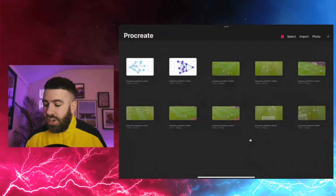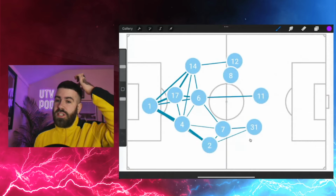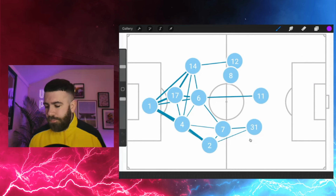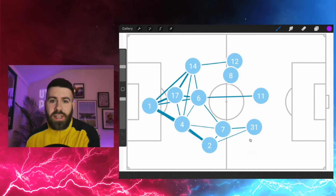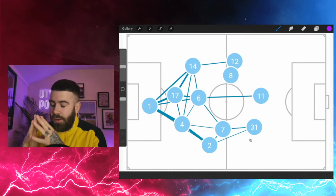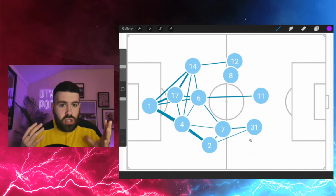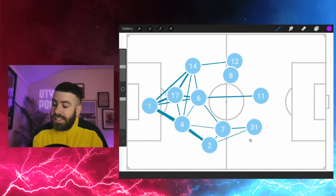Now, if I go and have a look at Aston Villa's average positions and the passing network over the course of the whole game, then it looks something like this. So we can see that Aston Villa's passing network, there is that threat from Douglas Luiz to Ollie Watkins that's working. That was a network that we looked to try and exploit. That happened, I think, two times, which is what we were trying to do. So you can see what we were doing.